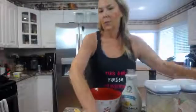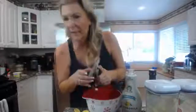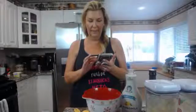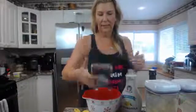All right, guys, and I'm pulling this recipe off my phone. Like I said, this is the first time I'm making it, so we're doing this all together. We're gonna mix all the ingredients together, so it's not that difficult of a recipe. So let's get this party started. We're gonna start with 1 cup of almond flour.